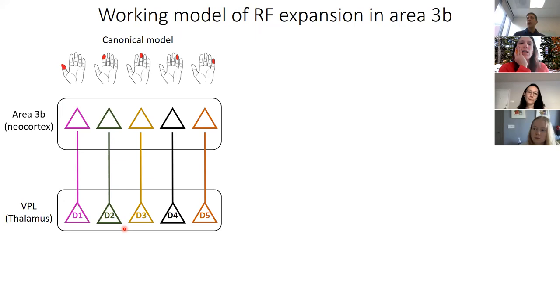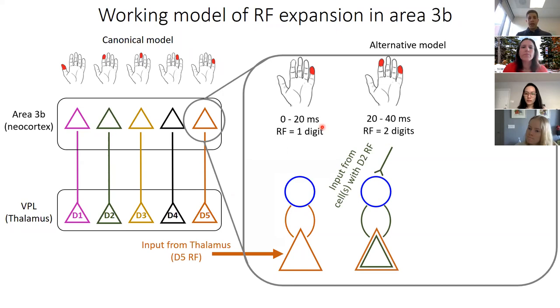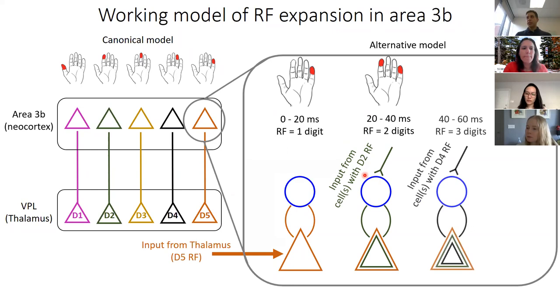However, we propose an alternative model where the inputs coming from the thalamus will initially be responding to a single digit, but then the receptive field of those area 3B cells will start to grow. They're driven by inputs on a serial time basis, inputs coming from other digits. So on and so forth.